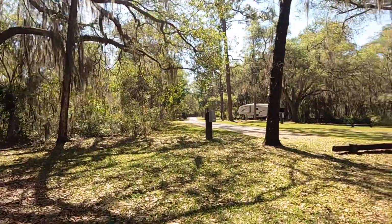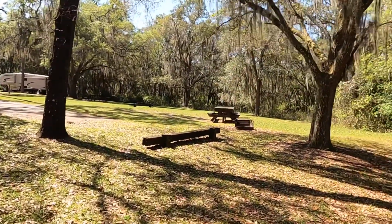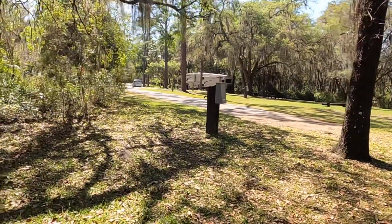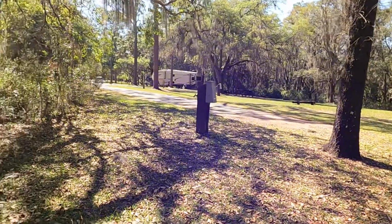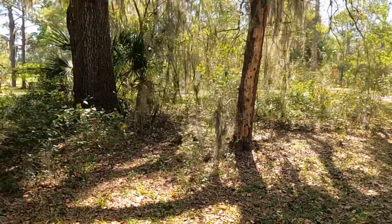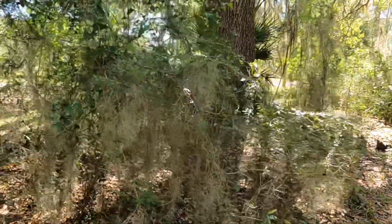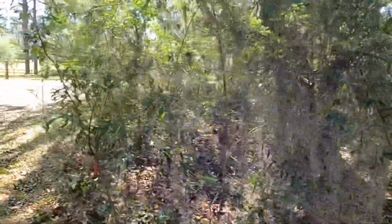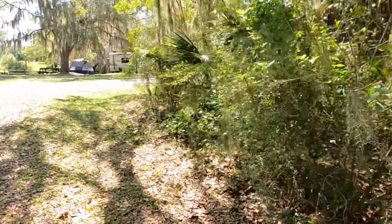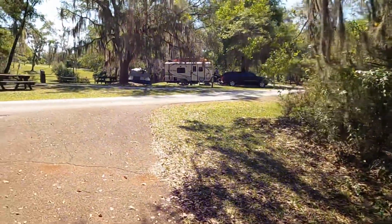And then here's the campsite next to me. So I'm in campsite number 21. All of them come with water and electric, and I haven't determined where the dump station is, but I do know that they have one. And this is right outside the front part of my campsite. My next door neighbors just left, and the neighbors next to them just left. So there is a camper right across the road.